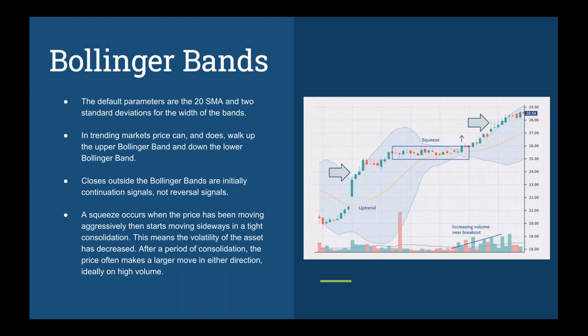Generally speaking, we're using them in trending markets to make a determination, if price crosses the Bollinger Band, of what it's going to do next. And if we take a look here at these two arrows, we can see that when price crossed outside the band, price continued along the length of that band for several closes. And again, in this example here.